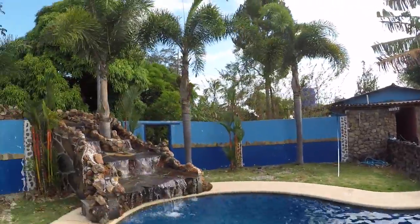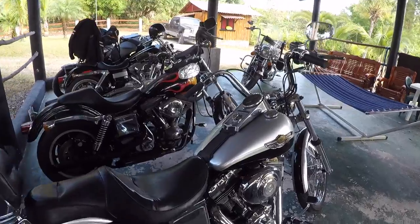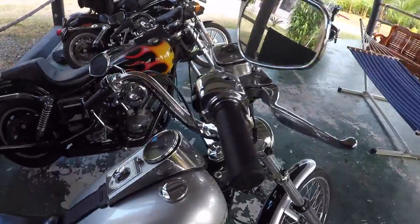In yesterday's video, the waterfall wasn't on at the pool, so I wanted to share it with you before I left today to Playa Venao. Here it is. Let's install a quick light that Massimo, thank you buddy, made me a bracket for before I came to Panama to set up my Panama motorcycle, which is named Impulso. Hashtag Impulso is gonna get a nice LED light bar in the front right now before I head to Playa Venao.